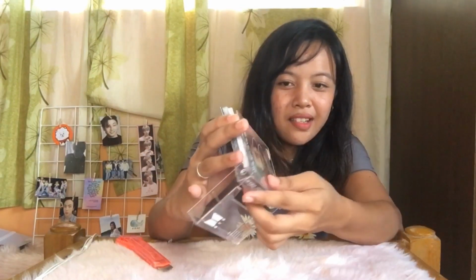Ito na guys, ang photocard set. Ayan. Wala man lang ka-scratch ang case. So, paano to i-open? Baka masira ko. Pero of course, wala namang may-ari nitong case. Pero baka masira ko yung mga Wait lang, i-figure out ko lang. Paano? Paano ko to? Ayun. Ito lang pala siya, guys. Ganito siya. Oh my God! Ang ganda nung case. In fairness, akin na to. Lalagay ko dito yung mga PC ko.